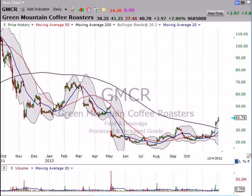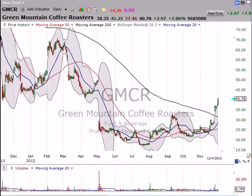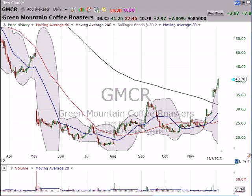I want to go back to Green Mountain Coffee Roasters. I talked about that yesterday, about this really, really powerful volatility squeeze. One thing you want to take a look at is here: 14% short interest, that's the short interest ratio. Bottom line is there's a lot of days that the stock's going to have to trade higher if the shorts are going to cover.